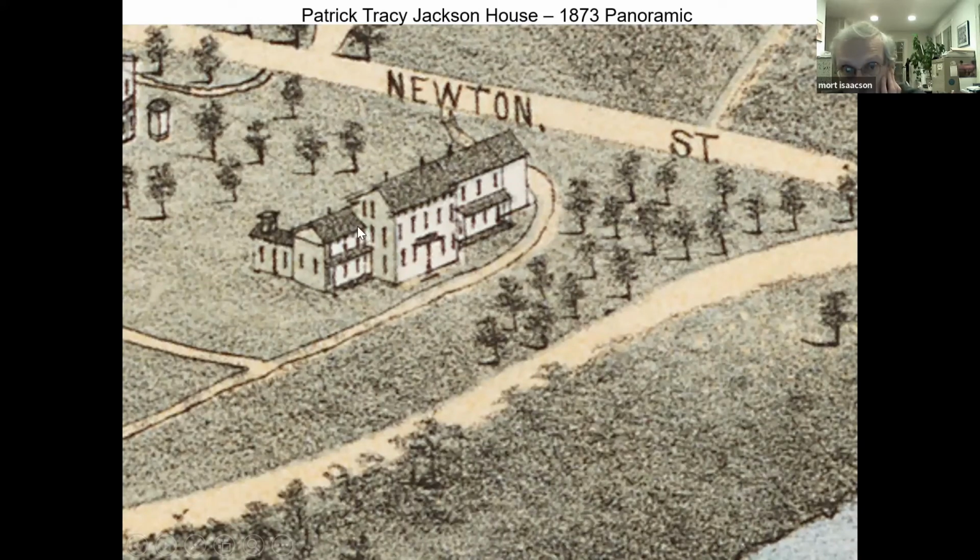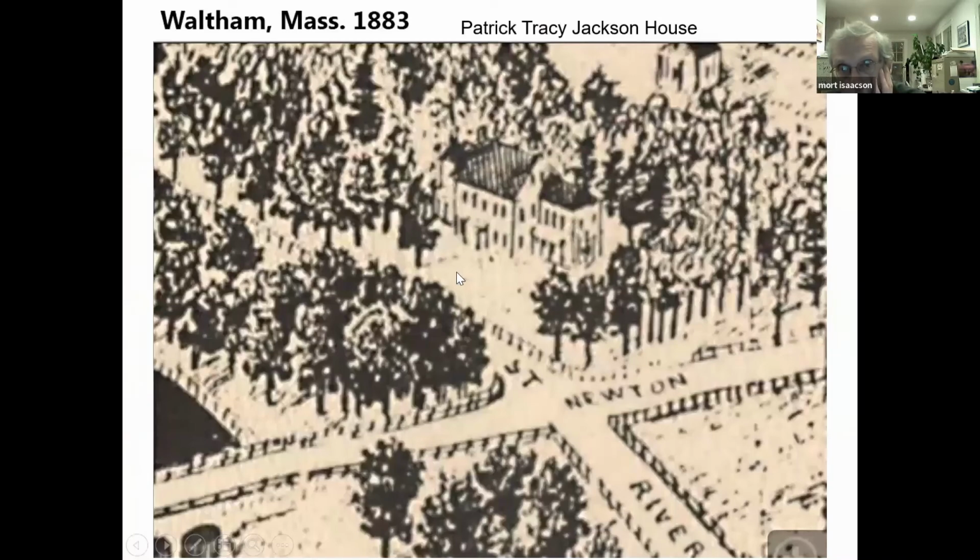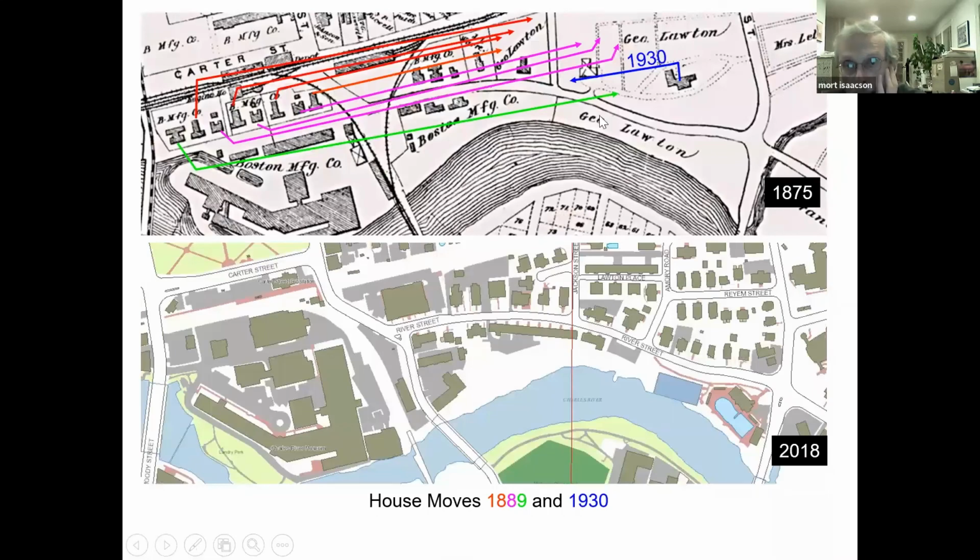You can see it had a central block here that was 3 rooms deep, 3 bays deep. And then it had 2 side wings, one on each side, that were 2 stories high, coming off of it straight across like that. So this is from the 1873 bird's eye view. This is the view from an 1883 panoramic or bird's eye view map of Waltham. And again, the same kind of construction, the 3 bays deep for the central block, and the 2 two-story wings coming off the sides towards the rear of the main block. I might point out the smudge here is actually a set of bay windows on the end of it. It's a little clearer in the original, unfortunately. And so that house, from what I've been able to deduce, was moved in 1930 from its original location to make room for Amory and Rayham streets.